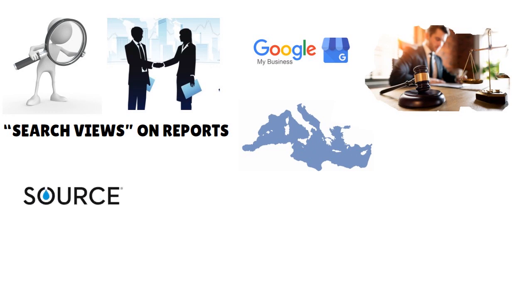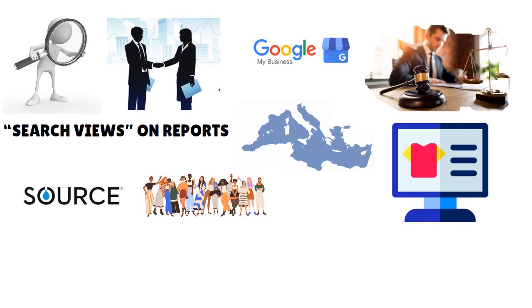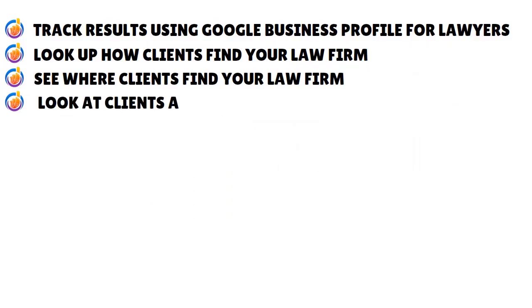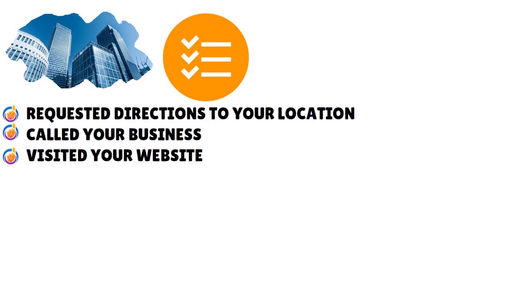And there is a drill down function that allows you to see how many people found your law firm on a specific day or by searching for a particular product. So this is kind of cool. And you want to look at client actions. Client actions are important because you will learn how people act once they have found your company's Google account profile. And so you're able to see the details regarding how many people have taken the following actions after viewing your law firm GMB profile: requested directions to your locations, called your business, or visited your website.